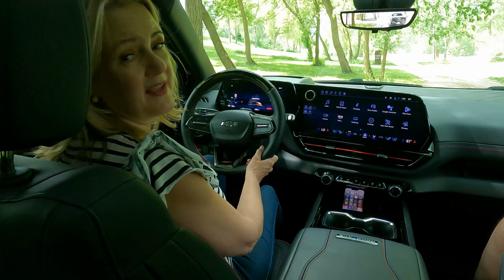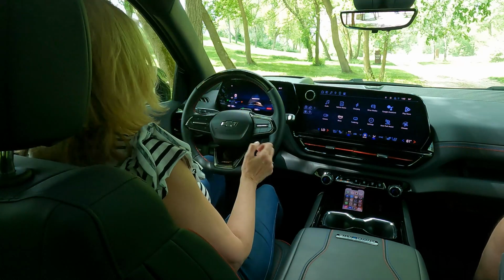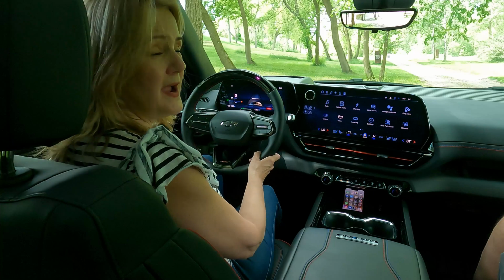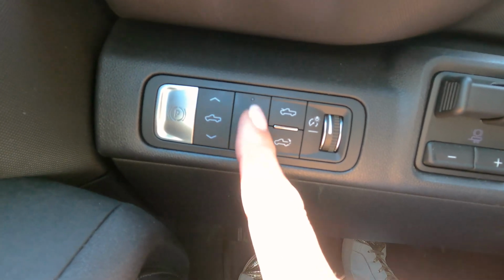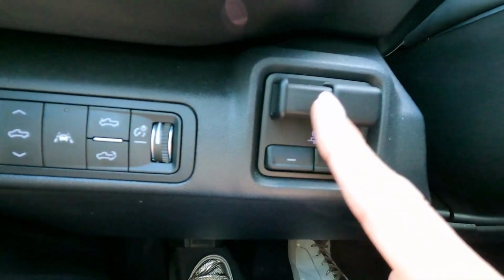Over here on the left side is where we have the parking brake. We have a button that allows us to raise or lower the Silverado EV by up to 2 inches, which is pretty nice. You need that for the WOW watts, wide open watts mode. And this also is where you have the tailgate and the frunk controls. So you can lower the tailgate, you can open the frunk. And then over here also is where you'll find towing mode.